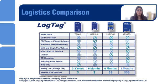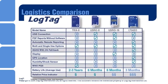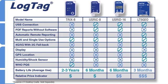Next here I have a comparison of our other logistics loggers, so we can have a look at how the LT5GEO stacks up with other loggers from the LogTag range. So let's just make that a bit bigger so we can read all of those beautiful details. So highlighting here the different features that are exclusive for the LT5GEO out of these loggers that we see on screen. These being automatic remote reporting, so of course it's got that cellular connection to be able to add all of the information to LogTag Online.